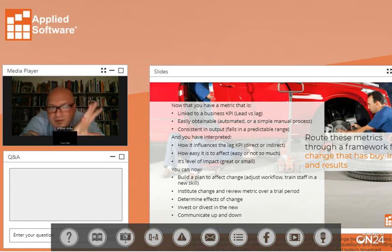So now that you've got that information and you've also interpreted these things, how does it influence the KPI? It could be indirect or direct. Is it easily changeable, right? Is this something that's so embedded in our process it's going to take years to unravel? Well, maybe that's not the one I tackle first. Maybe it's the one that I feel like I can change. Maybe it has the most impact for the least amount of change, right?